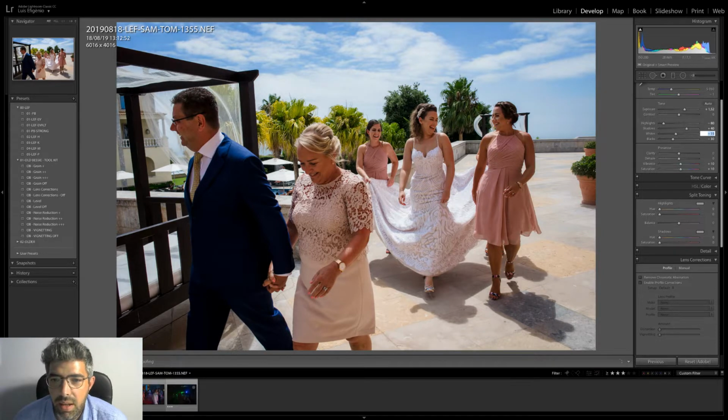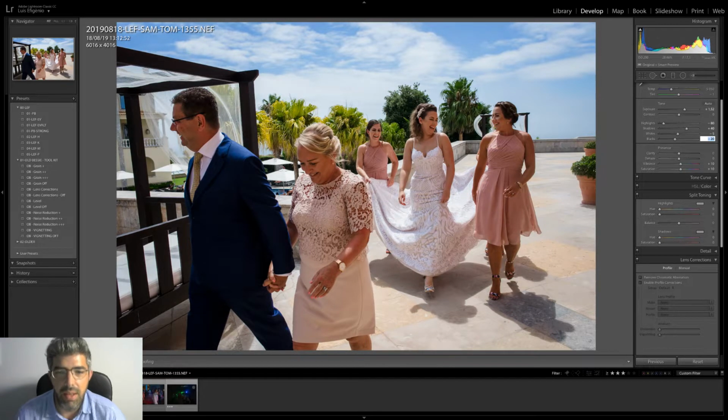On whites, I could open a little bit on the dress, and there's a little bit of change on the trees in the background. So for me, that's cool that way. And blacks, I will open a little bit because of the shadows on the mother of the bride's face. So I think that's a starting point for our edit. I will desaturate a little bit.